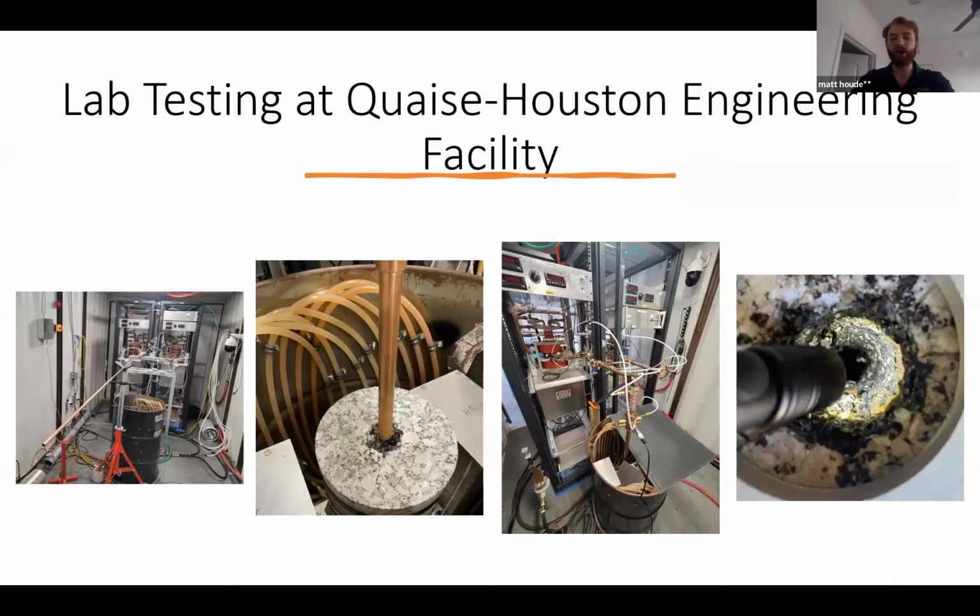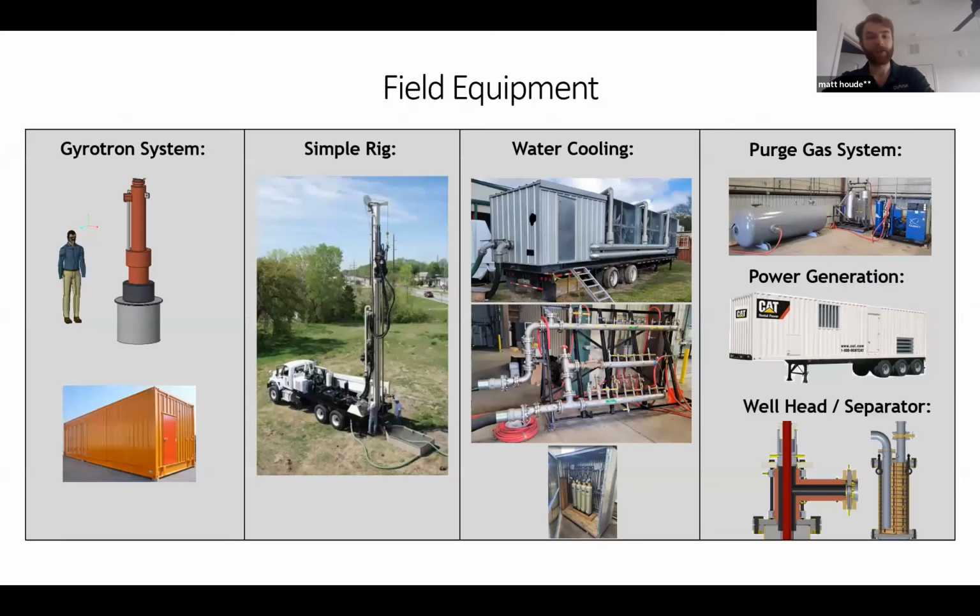We also have a smaller system at our Houston engineering facility that is similarly purposed to demonstrating drilling through small rock samples that are much larger than what was achieved at MIT. This is working with two klystron systems, which are fairly close cousins of the gyrotron and provide a power output here of around 15 to 30 kilowatts combined. And so we've used that system to drill a small 10-to-1 hole and are continuing to do testing with that system in parallel to the Oak Ridge experiments you saw in the previous slide.